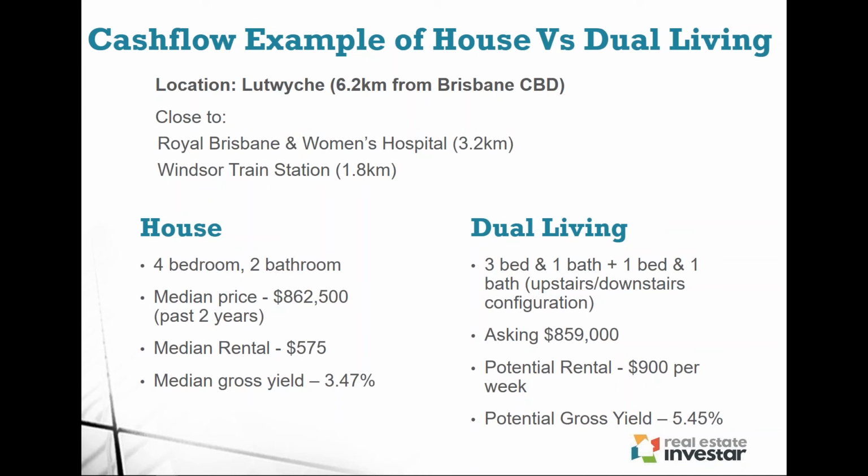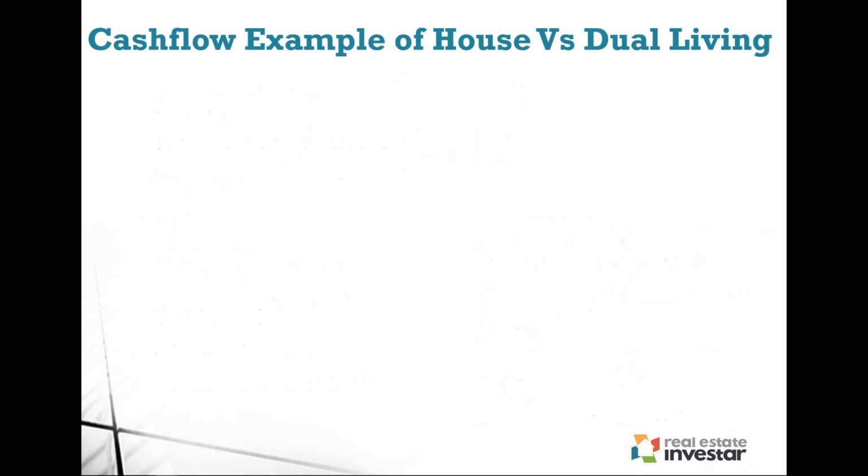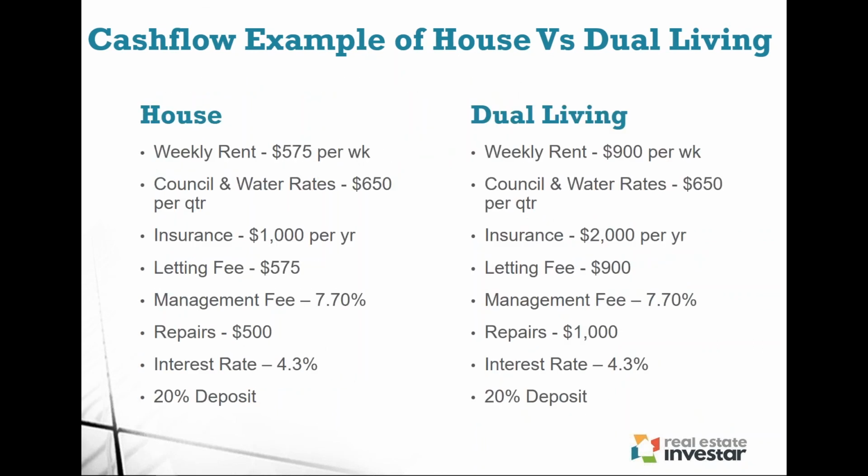Now, if we crunch those numbers further, I've got some figures here just to give you an idea, some assumptions. So we've got the rentals there for the house and dual living, council and water rates. Again, like I said, there's only one council and water rates for the dual living. Insurance, now I've put a little bit of fat into the dual living. I don't think it will actually be $2,000 a year for a dual living. It'll be a little bit less, but I've just put some fat in there just to cover us, just to have a look at the worst case scenario of what those numbers look like. Letting fee and management fee should be the same. Repairs, again, just a little bit more for the dual living. And interest rate and deposit we've kept the same.